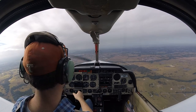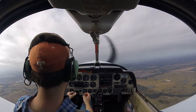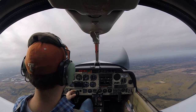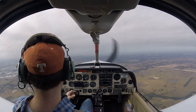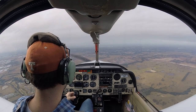Let's do a PFL run. Fuel, mixture, magnetos. Room for 75. About there. A little bit too fast.